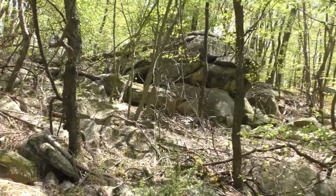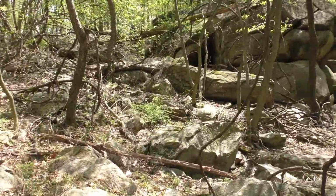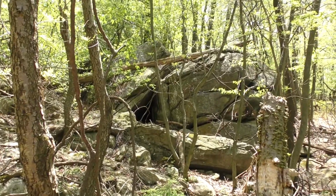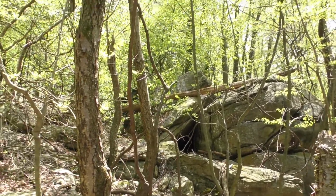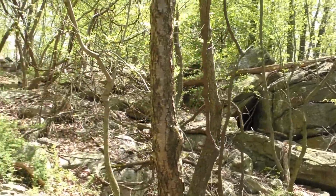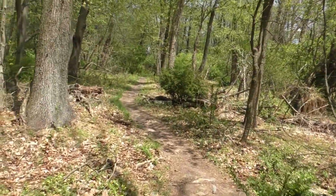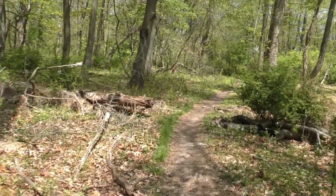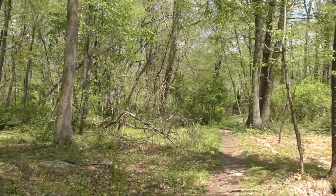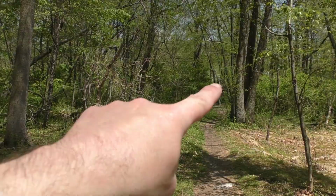Some interesting rock formations there. All right, I'm going to shut the camera off here for a minute and continue on down the trail so I find something more interesting to show you. All right, believe it or not, I think we are close to our destination. This is actually easier than what I thought it was going to be. Our destination is right there, if you can see it there.